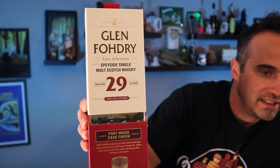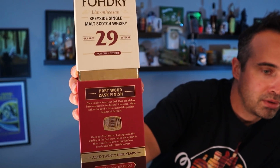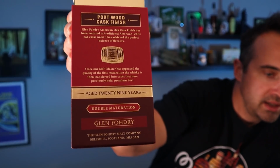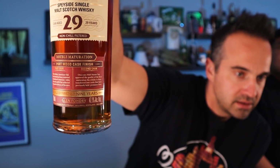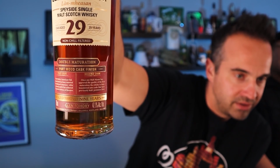Let's look at the box here, guys. There you can see Glen Fohdry, Speyside, single malt, port wood cask finish, aged 29 years, double maturation. Let's take a look at the bottle inside. You can get rid of that. And look at that. Looks like a scotch. All the same info. First cask there is American oak. Second cask is the port, I believe. And NCF, non-chill filtered, which is usually a good sign.